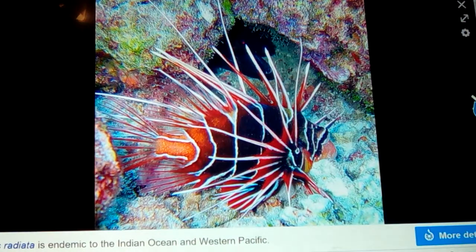Here we have again a radiata, so it's endemic to the Indian Ocean. People call it the Indian Ocean lionfish and so on. So here's what's strange. We have that antennae, and it's way up over here, and we have way around and way over here the Indian Ocean lionfish. So they seem to be connected to each other by that pattern and so on, but there's no connectives in between.